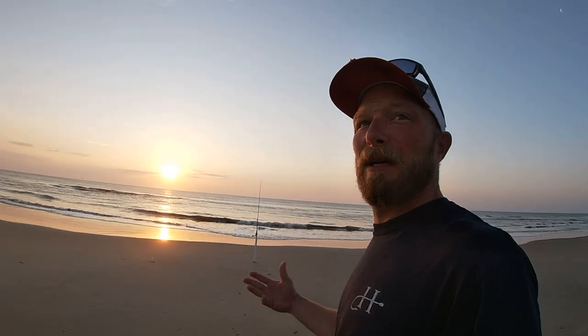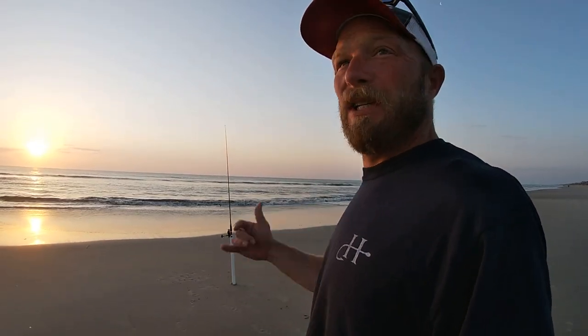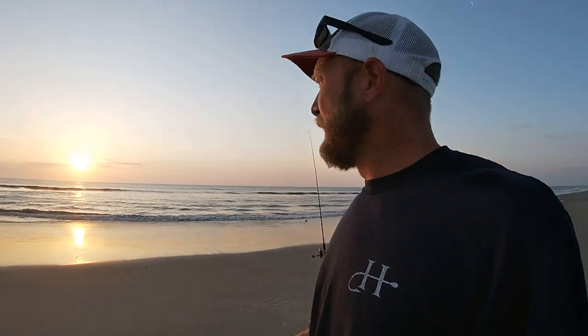I'm up here in Corolla, North Carolina right now, probably the northernmost beach besides Corova in the Outer Banks. Thanks to Beth and Chris, I was able to get up here for the weekend and try to fish it. It's amazing how much this beach differs, even though it's just 14 miles up from Duck. Came out here the first day.